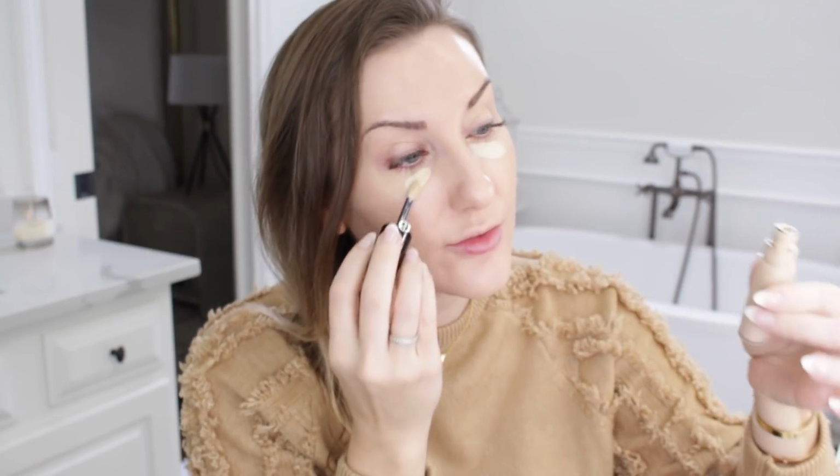A little bit of under eye concealer. I'm still getting through this one and I actually have fallen in love with it. The Armani Luminous Silk. That may actually be one that I repurchase. Using my Chanel bronzer. So simple.